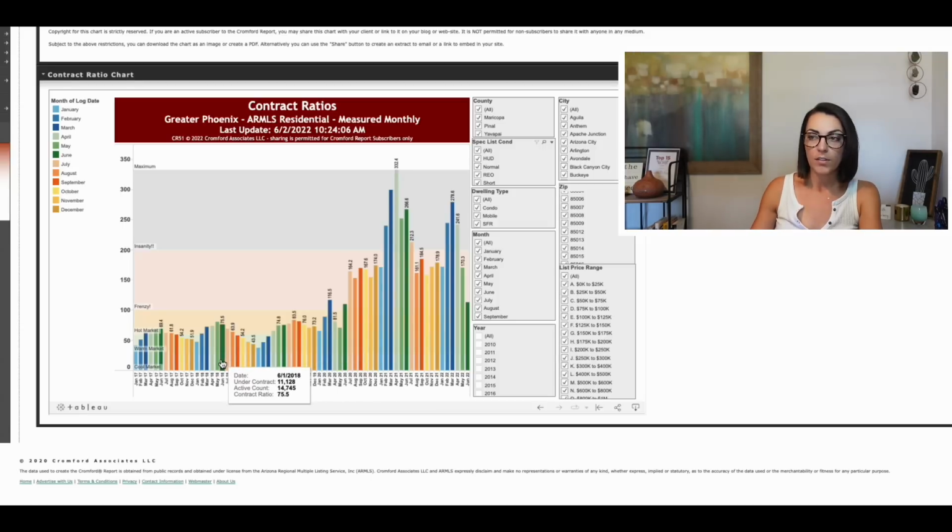In 2018, our contract ratio was 75 at that time. We had 14,000 listings that were active and 11,000 that were under contract. Going back here just to remind you, we have about 8,500 active and 9,600 under contract. So those numbers are very different as far as our inventory and what's under contract. And then let's go all the way back to June of 2017. Contract ratio was 69. We had 11,000 under contract and 17,000 active. We're far from 17,000 active right now, but who knows, with all the inventory that's been coming to the market lately, that could change.